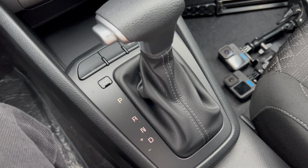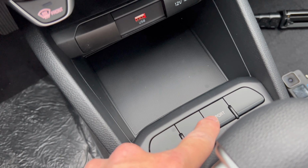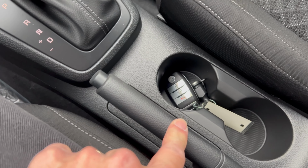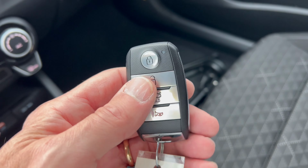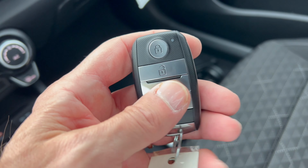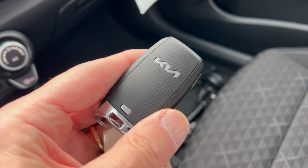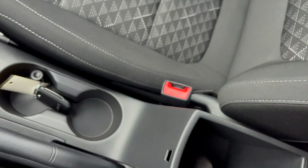Here is the gear shift that's going to take you through this IVT with the gator and the stitching. Up top here, you got sport mode is what this is right here. So they got you covered there. Manual emergency brake, 2 cup holders, your Rio S key fob, and I think it looks quite nice for Kia's most inexpensive vehicle. Lock, unlock, pop the tailgate, panic button, Kia on the back, no remote start though. And then we have our center armrest, which does have some soft touch on it, but it is fairly firm. And you open it up and you have an area for storage.